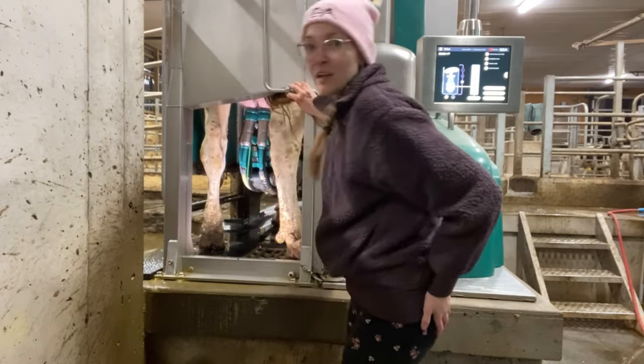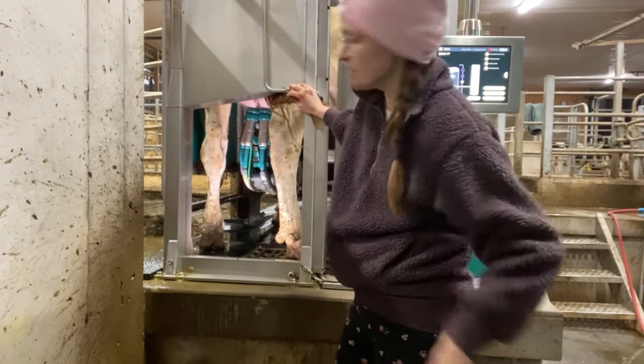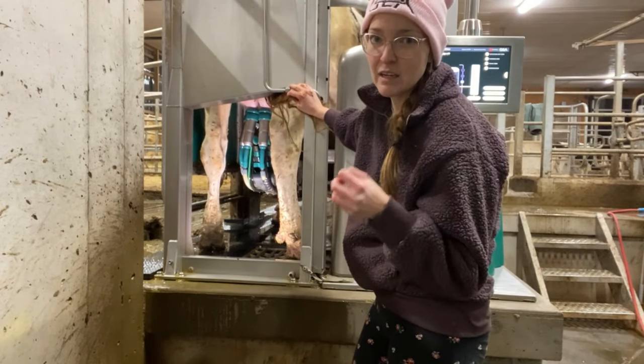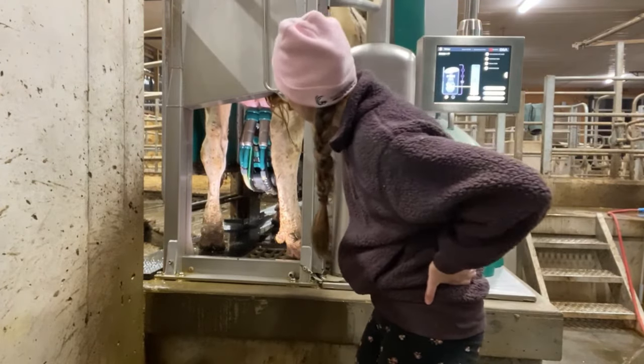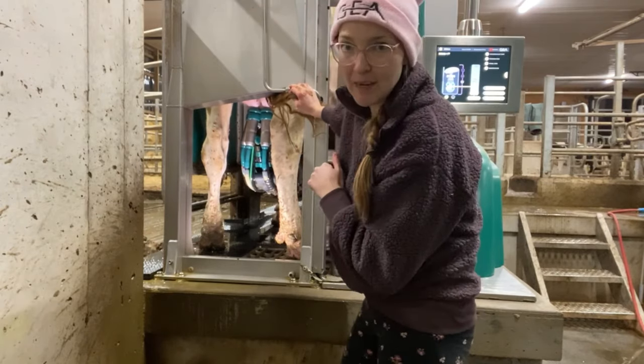So now it is washing her teeth. I have to make sure that it doesn't fall off because her back teeth are really large and it takes a while for her to let her milk down from them. Okay, the front ones are already milking. The back right one is.